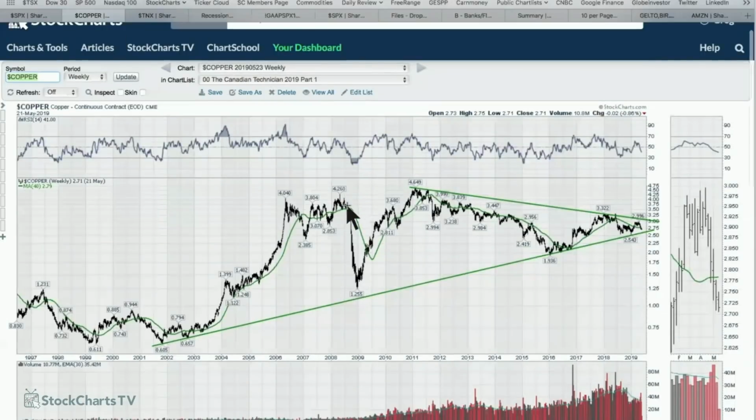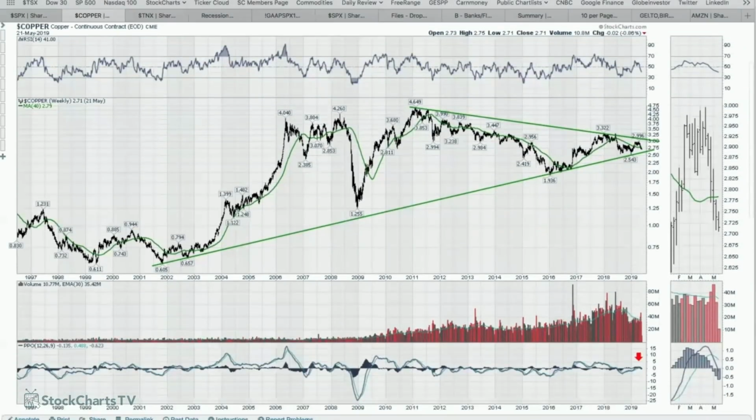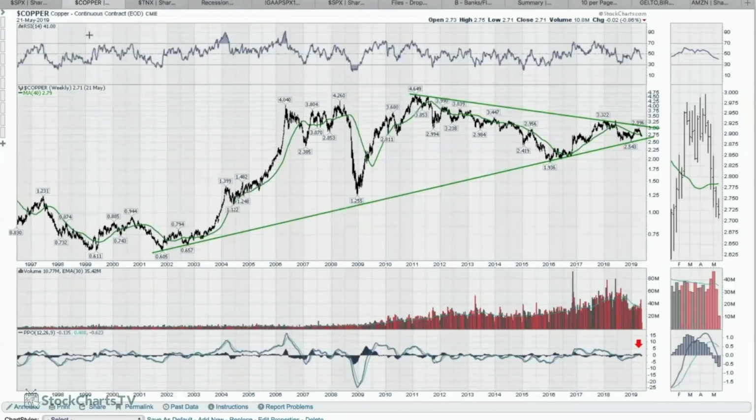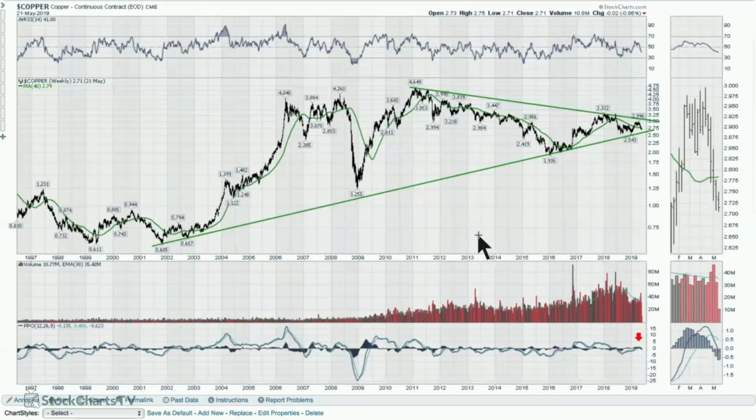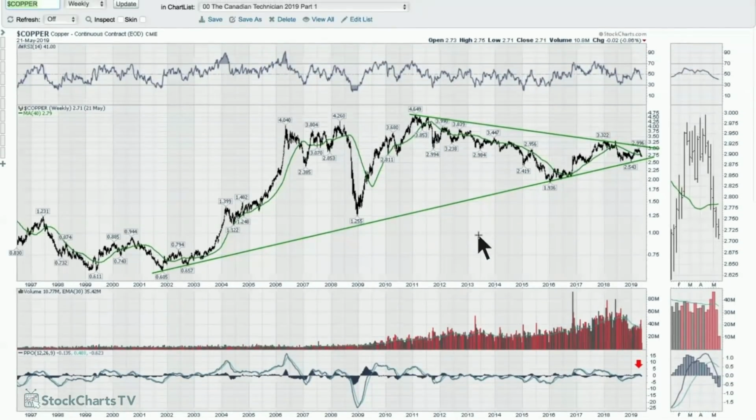What I want to start with here is copper, and let me just increase my screen a little bit for you there. There we go. Okay, so in this copper chart, the big thing that I think is important is copper has rolled over here. The problem with this rollover, obviously, is when it's below zero, that's not very bullish, and it's rolled over just at zero. And this week, we're actually below zero on the momentum.